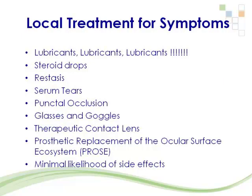So just to review, how do we look at our treatment of ocular graft-versus-host disease? We start with lubrication. We use that as much as we possibly can. I use steroid drops, rarely Restasis, sometimes serum tears. I basically always do punctal occlusion. Glasses and goggles is an option. Therapeutic contact lenses, and PROSE. And we're lucky to have this treatment because I really do feel that it works.